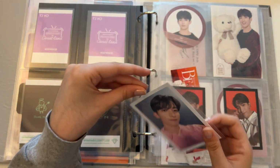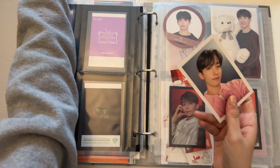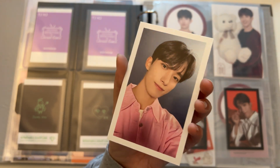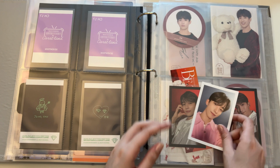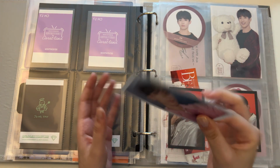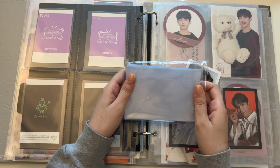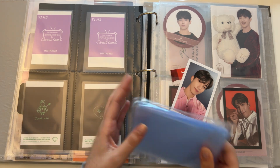Here he is. I am gonna put him in a different sleeve though. This is just what he was sent to me in, and I have specific sleeves that I use. But yeah, this was from Carrotland. This was the hoodie thing. They always are this stupid size. Wow, this is really... Do y'all hear that? It's very, very thin. Yeah, I have these specific sleeves that I use for this, but I don't know what these are from.